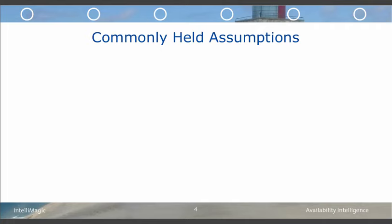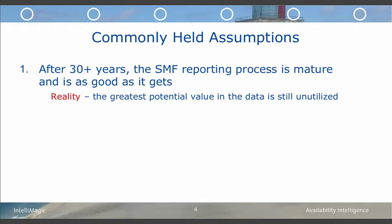So we like to start with a couple of assumptions that are driving the kind of problem about not getting the visibility that you really need. The first one is on the SMF processes that are in use. Most people have spent many, many man-years in reporting on the SMF data in your current processes. So the tendency is to think that it's pretty much about as good as it gets. But from our perspective, the reality is that the greatest potential value that exists in the SMF and RMF data is still unrealized or unutilized.